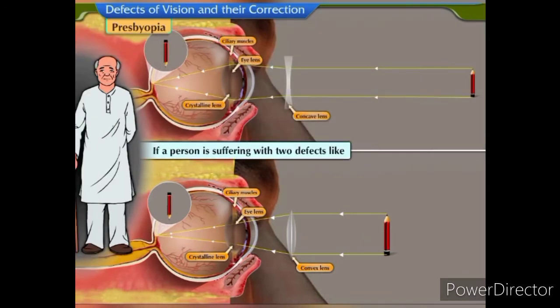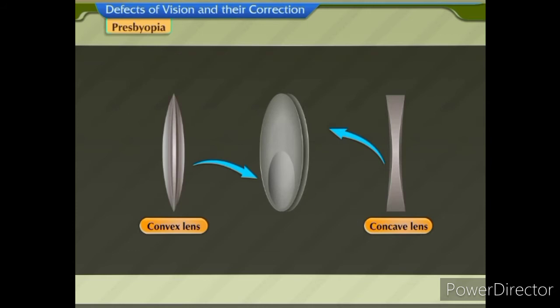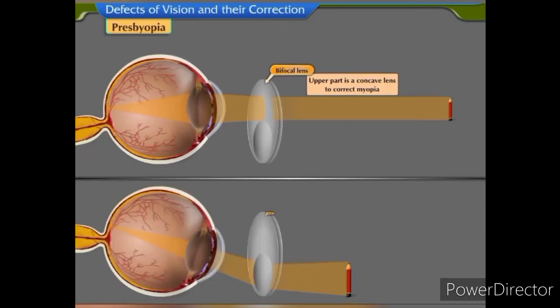If a person is suffering with two defects like myopia and hypermetropia or presbyopia, two lenses are to be used. These are put in the same spectacle. Such lenses are called bifocal glasses. In a bifocal lens, the upper part is a concave lens to correct myopia and the lower part is a convex lens to correct hypermetropia.